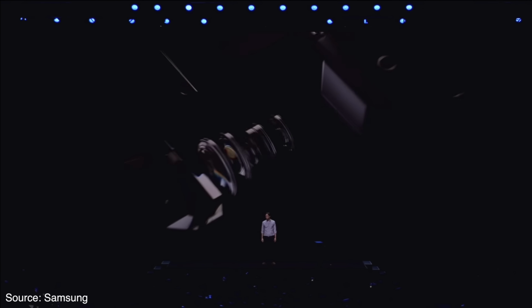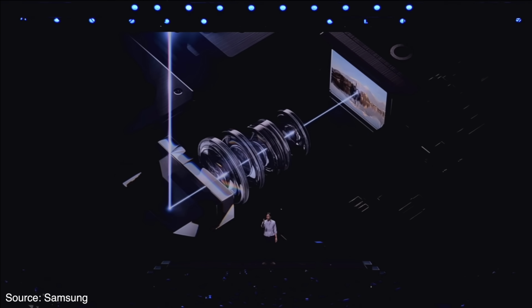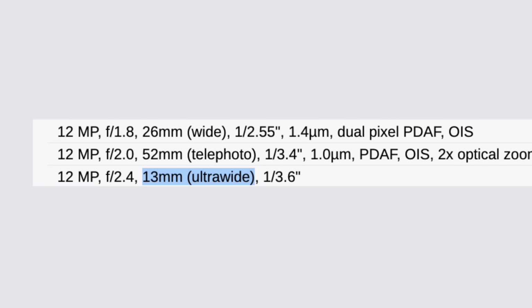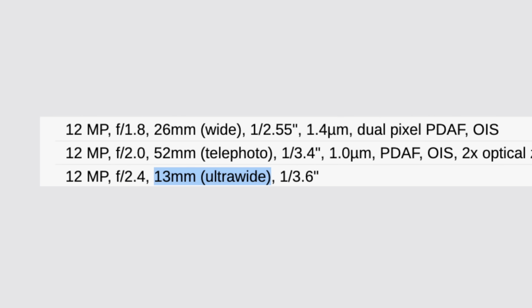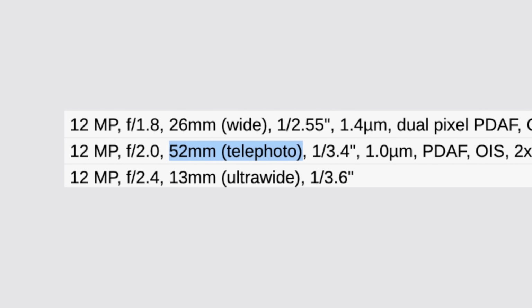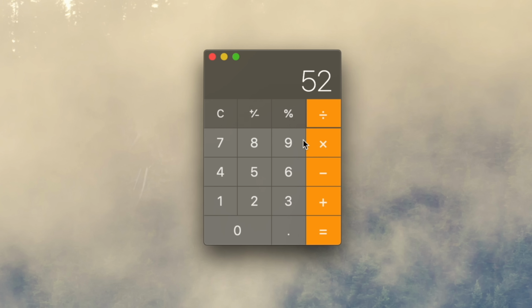This doesn't actually mean that the telephoto lens is going to become telescopic, just like on the Samsung flagships. He actually means the total difference in optical zoom. So on the Pro, if the ultra-wide lens uses a 13mm focal length and the telephoto lens uses a 52mm focal length, that's actually a 4 times difference, hence the 4x optical zoom.